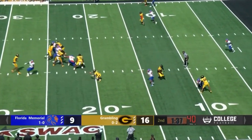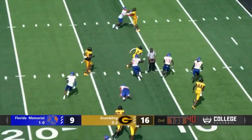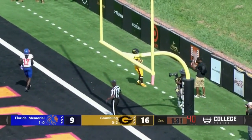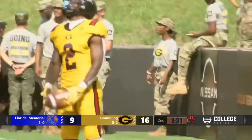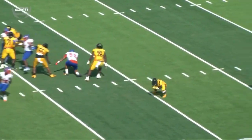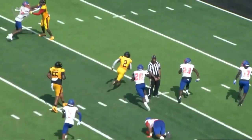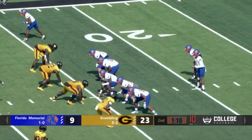Crawley goes to the little screen, dumps it off, and the flag comes down as soon as Chance Williams made the catch. Chance Williams is in for the touchdown, but we do have the flag to check out on the field. But that guy is so explosive. I mean, look at this touchdown again. Nice little safe pass, and then right there, that turn. He just turns it up. Great acceleration.